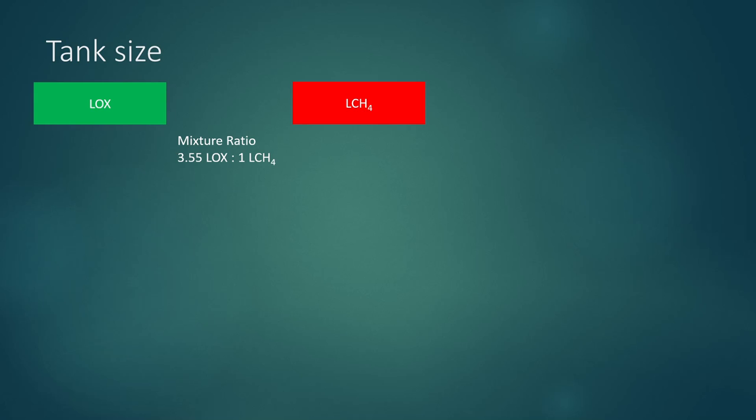So what does that mean? Well, we need a lot of liquid oxygen. We only need a little liquid methane. So we end up with a large liquid oxygen tank and a fairly tiny liquid methane tank. Well, it's not really tank size. This is the amount of mass we need. So we need a large mass of liquid oxygen and a smaller mass of liquid methane.